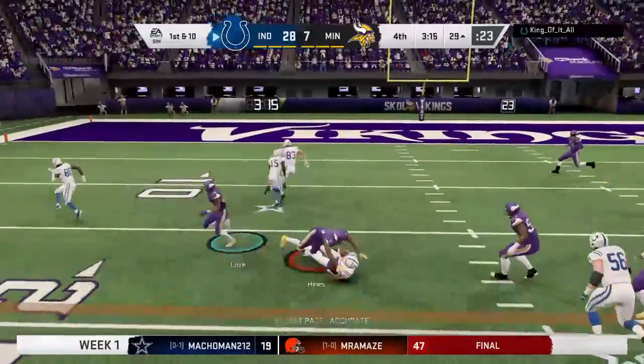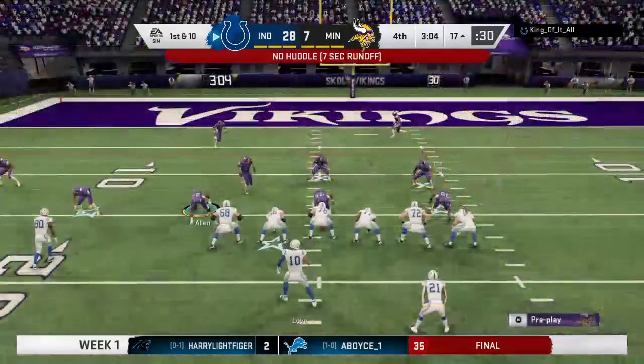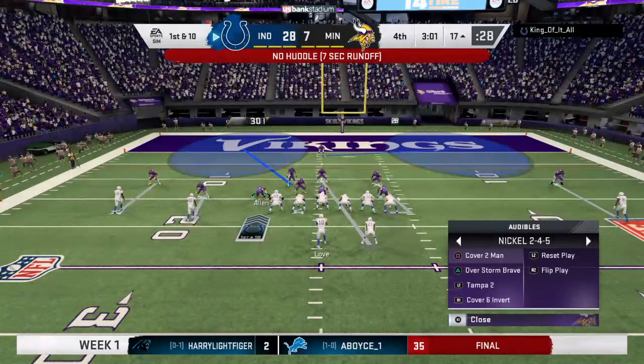Here's a throw that's taken in out of the backfield. And inside the 20 before he's brought down. Give the Colts 13 yards and a first down.